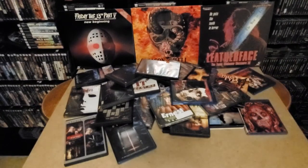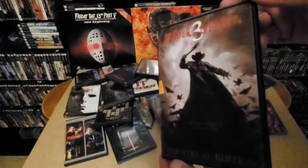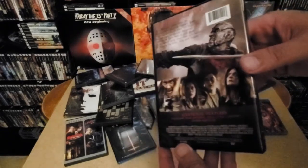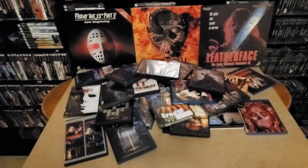All right, next up, I cannot remember if I've seen this. And by the way, I don't just collect. Any movie that I have not seen in here, I will be watching, but I have watched most of them. This movie right here got a lot of shit, but I love Jeepers Creepers 1 and 2, so I definitely need to check this one out. Jeepers Creepers Part 3.